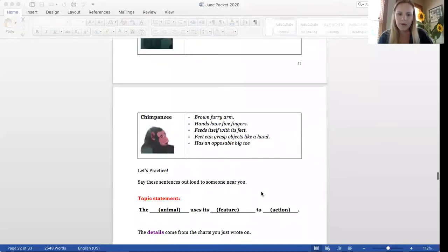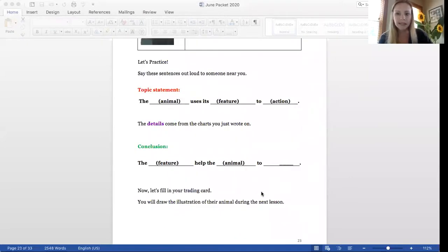I would come here and I would practice. So here are my sentence frames. For scholars that are creating their own on a separate sheet of paper, this is where the money is. This is what's really going to help you. So say these sentences out loud to someone near you once you've chosen the features that you want to write about. Make sure that you know the details that they come from the charts that you just wrote on. So it comes from the details that you just underlined or that you just picked out if you don't have the printed packet in your mind. And then the conclusion, you're going to use this sentence frame. So let me show you what that might look like.